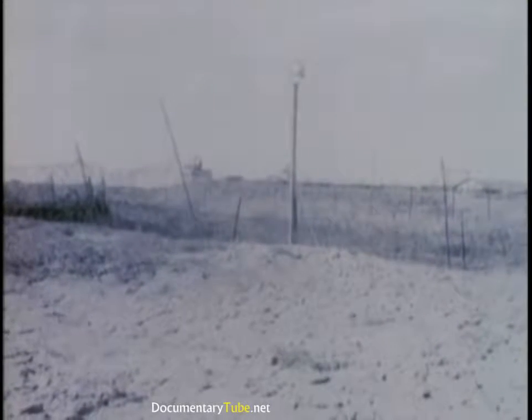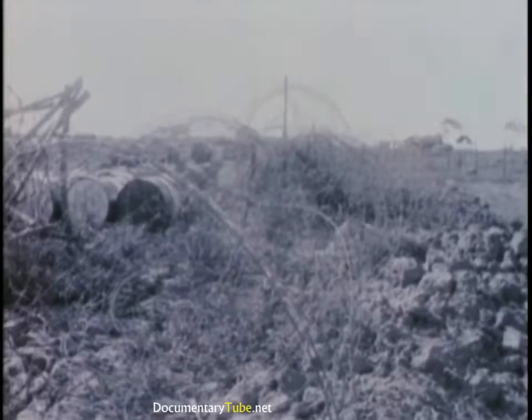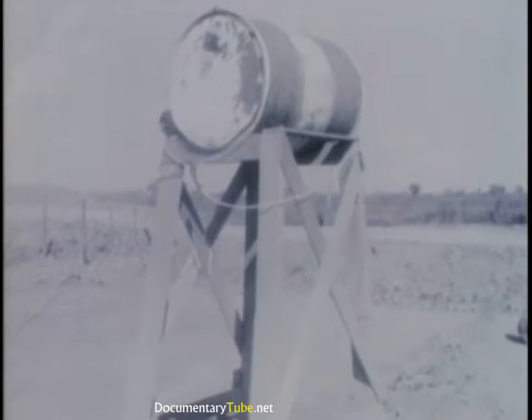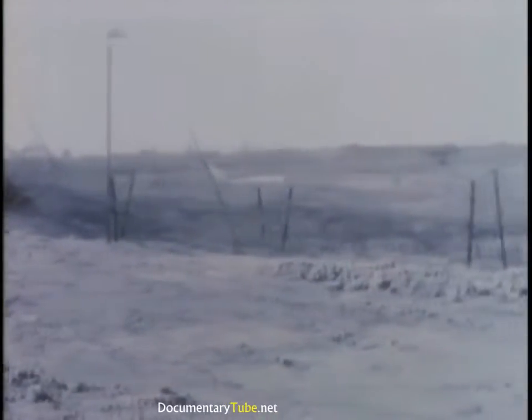Barbed wire lines a ditch in which claymore mines are laid. Concertina wire adds to the perimeter defense. Drums of gasoline, connected to explosive charges, are designed to create a wall of fire around the camp. Kai Kai's defenses are strong and getting stronger.